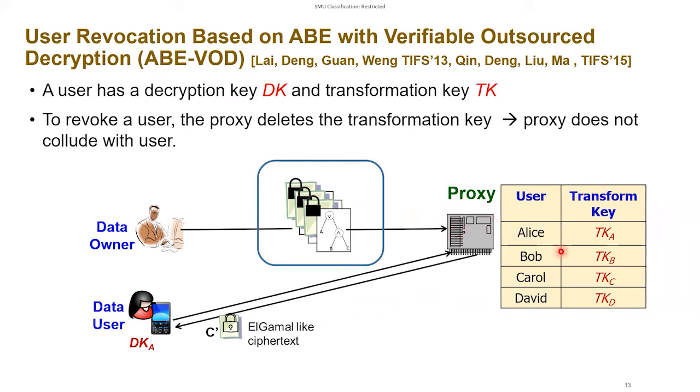So every user will have a transformation key. When a user wants to decrypt a ciphertext, the proxy will take the user's transformation key to do a transformation for the user and produce a simplified ciphertext, and send it to the user, who finally uses his or her decryption key to do the last step of the decryption.